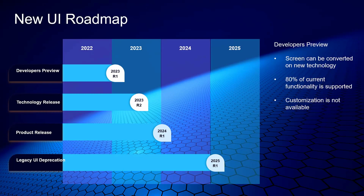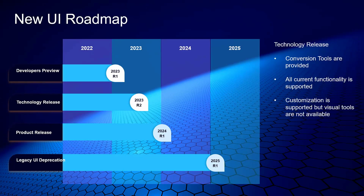From my perspective, it's vice versa. Customization will be available in the developer preview in 23 R1. And in 23 R2, I do expect that visual tools will be available to some extent. Now, this technology release means that you can create new screens using the new technology. For these new screens, you can create the customization and convert this customization.